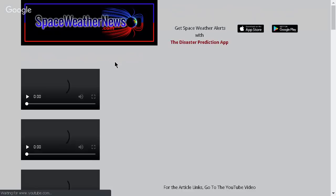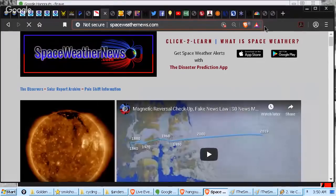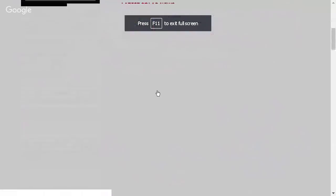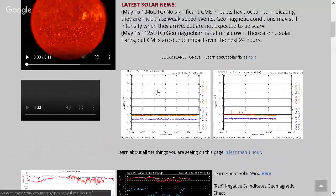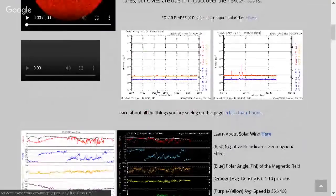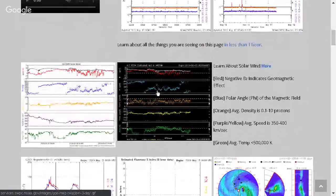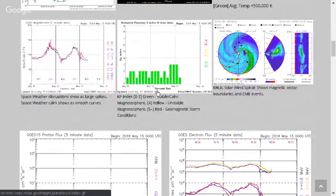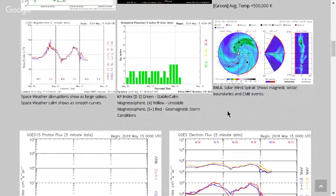Go to spaceweathernews.com and hit refresh. All right, there we go. So we see no X-ray flares in the past 24 hours. Actually, there was a tiny B range flare there early yesterday, just after our broadcast. There's a magnetometer. KP has actually dropped down to 1 now. It was at 3 when we were doing show prep.